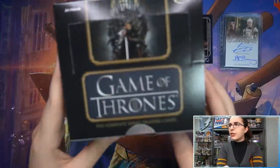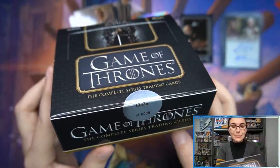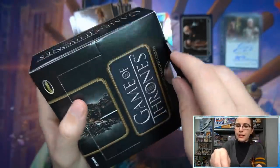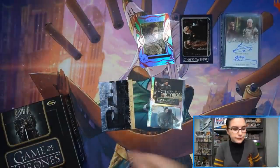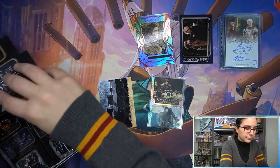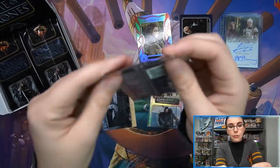Excuse me, everyone. Allergies have been horrendous for me these past couple days. But getting into the next box here, 10,436. So going from the very beginning almost of the print line to close to the very end. Let me go ahead and move the stack of base out of the way. All right, here we go, pack number one.